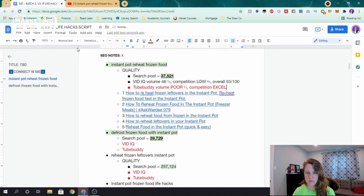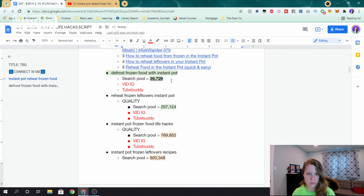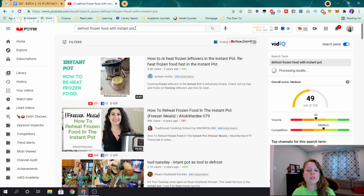When you do that, it should load the vidIQ and the TubeBuddy in the right side of your screen for what it is that you just typed. Then you should write down the vidIQ volume, competitiveness, and overall. After you do that, you should write down the TubeBuddy. You probably have to click a blue button or something to get that information.